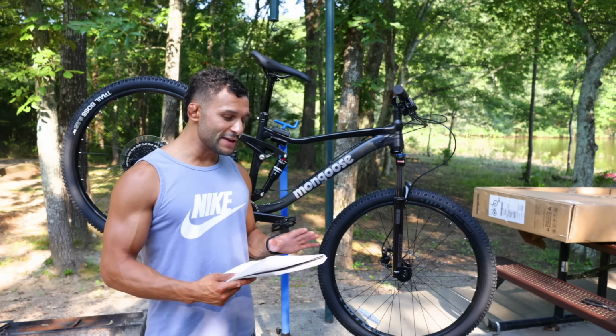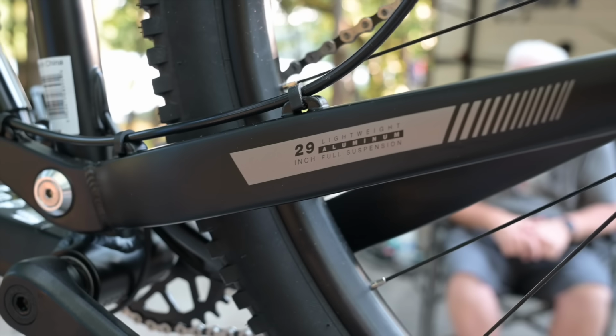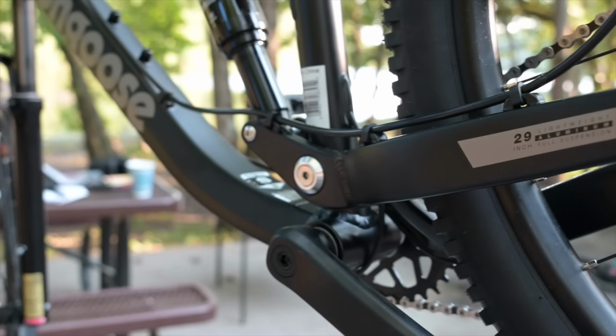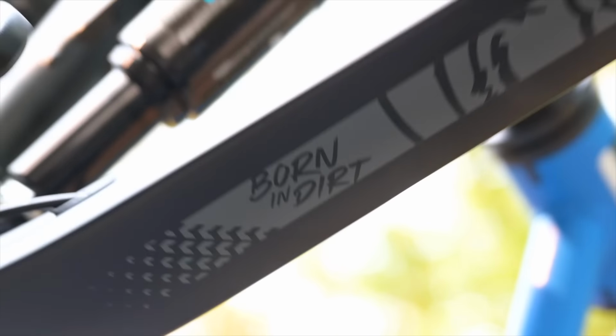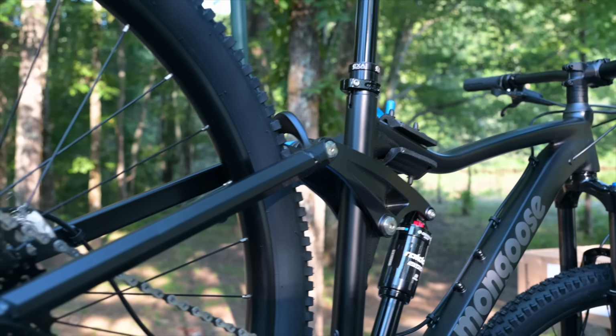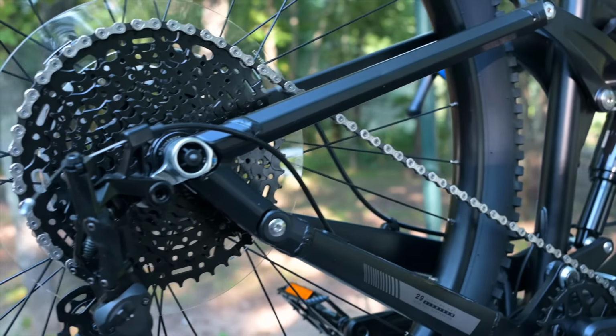So the frame on this bike is going to be the Tectonic T2 aluminum, 29-inch trail geometry. We've got the rocker link suspension, internal cable routing all the way throughout. The rear has 10mm by 141mm dropouts and a tapered head tube, again, 44 to 56. If you guys are wanting to upgrade your headset, that's a hell of a fork that this thing comes with already.